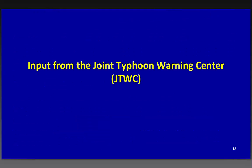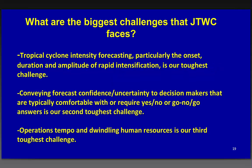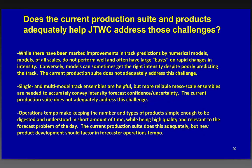And I don't think I have time to go through a lot of the stuff from the Joint Typhoon Warning Center, but it is very similar. All the slides are online. For intensity forecasting, they have decision support requirements. One that I thought would be good to end on: for the ensemble, for the people in this room, the model developers, the idea of keeping the number of and types of products simple enough to be understood while being high quality and relevant to the problem of the day. That's actually very important. That's something that's very difficult to do.